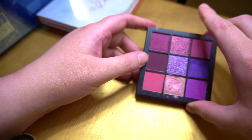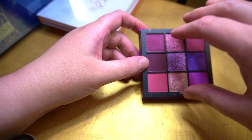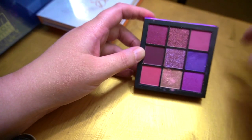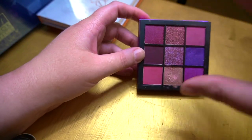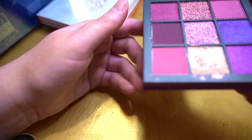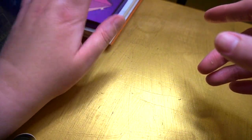Even with an eyeshadow primer and a glitter glue and all that, they fell throughout the day, and I just found the purples super hard to blend. They would either get really muddy or they would blend out to absolutely nothing, and yeah, it's a no for me. It is definitely being rehomed, being decluttered.